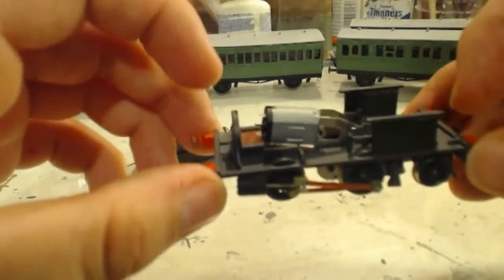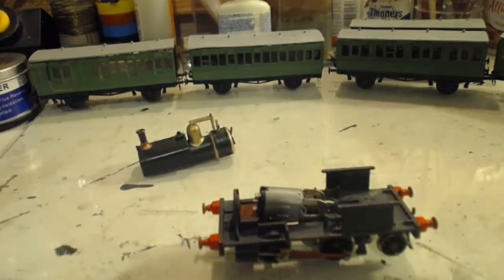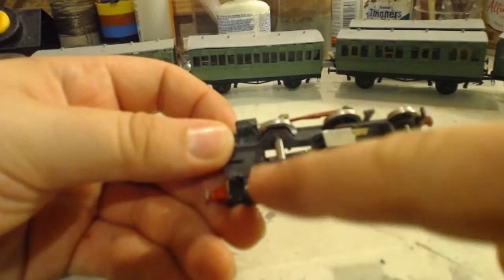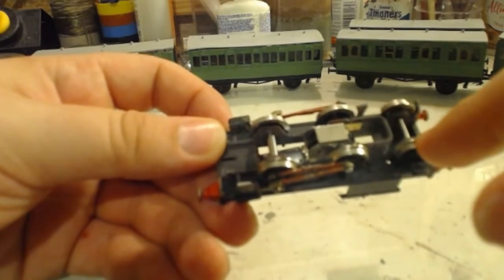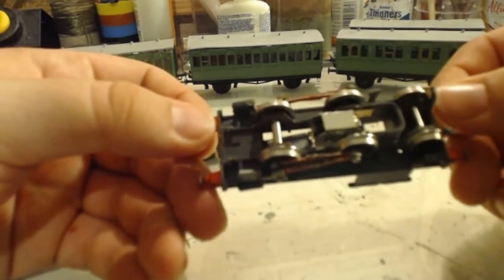Do we want to see it run? No, we don't want to see it run, and the reason we don't want to see it run is because my controller is elsewhere at the moment. Otherwise we would want to see it run. We want to get some pickups on it at some point. We're going to go for pickup on all 6 wheels because of course we are. So that needs to happen.